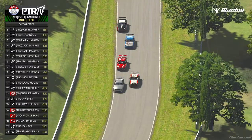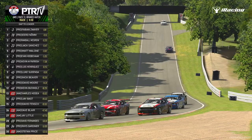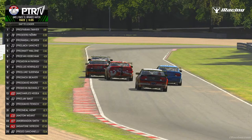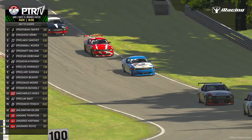Look at that. Coming back from the high lane, Fabian Zwire is going to hold on to it. I don't know what mistake led him to lose that momentum, but they lunged three wide, and somehow he was able to come out of that back on top. That was an absolute brawl. Now they're going to go two wide for second place. Randall McGrew then concedes for third. And here comes Jack Sanchez. It is a revolving door, everybody just fighting for the positions up here.